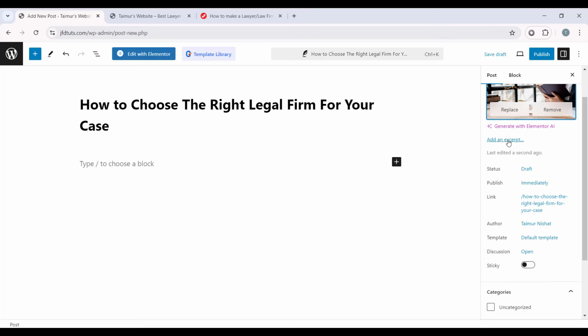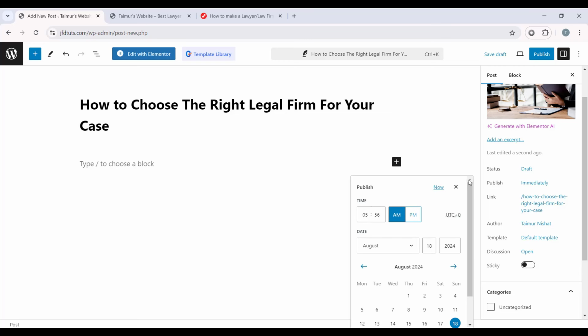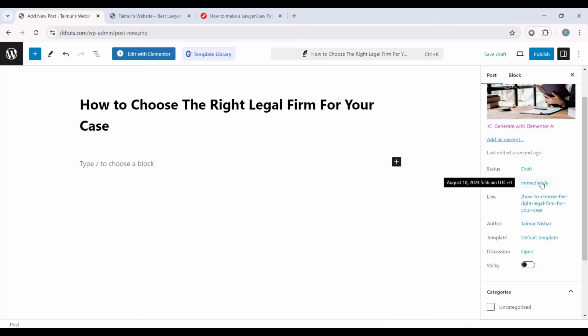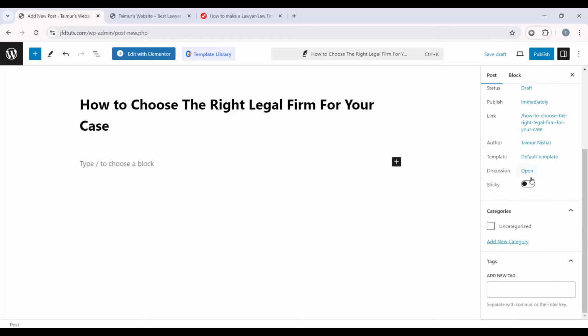After that, we have some basic stuff like status, which is currently draft, it's not published yet. Then this publish schedule, you can set the schedule when you want to publish this. Currently it's immediately. After that you can change some basic stuff like your author name and everything. Now here we have this category option. With this we can categorize any blog post. Like here we can see there is no category right now, we can create one.